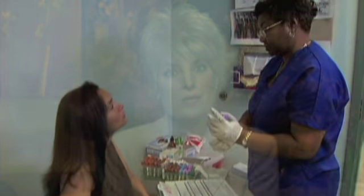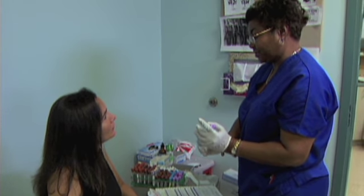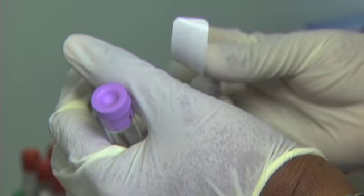If you or your healthcare provider conclude you might have an inherited risk for breast and ovarian cancer, testing is the most accurate means available to see if you have a BRCA1 or BRCA2 mutation. And knowing if you have a mutation will give you power.